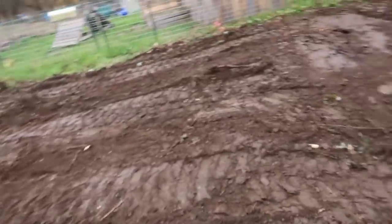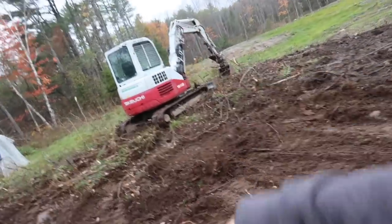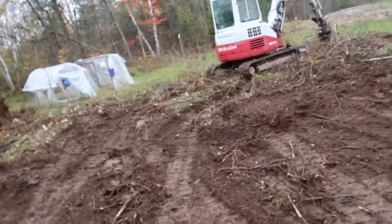As much as I hate to call it quits, any little bit of rain right now is just making it so mucky down here. And I feel like we're getting a good grade going. And if I work this area while it's raining, it's gonna turn into a muddy, muddy mess.